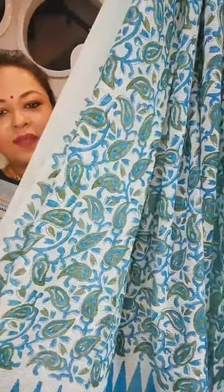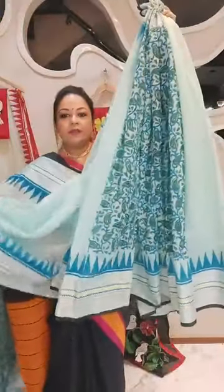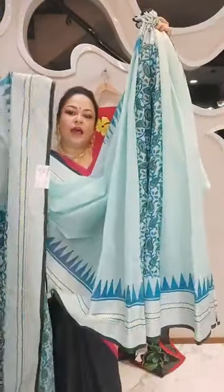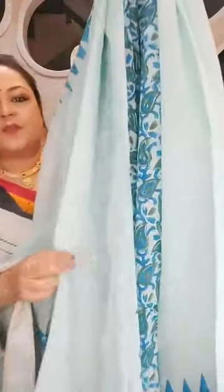Here is the achol and the pleats. This is the pleat. The 2350. Bornali ma'am, this is 2350. Pleat and the pallu will have the kalamkari printing. The rest would be woven. It's a very pretty cotton sari.